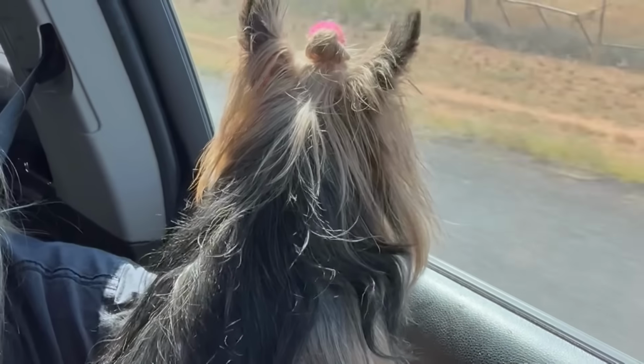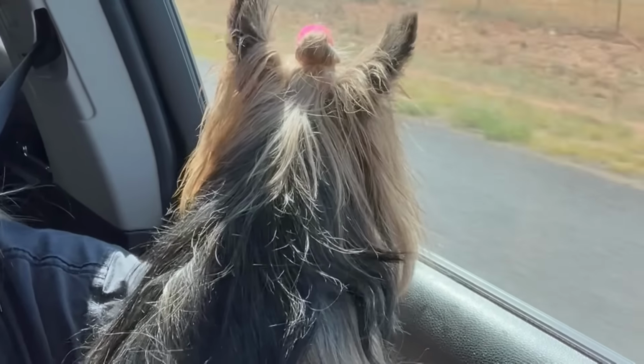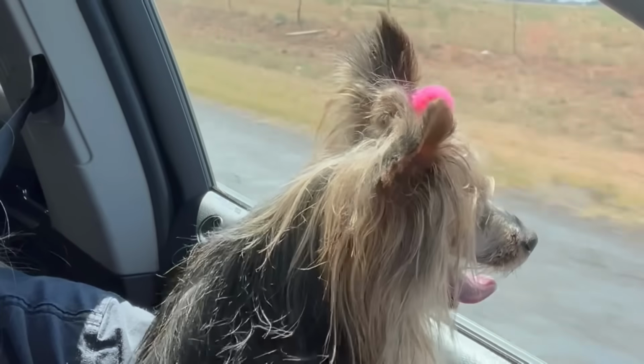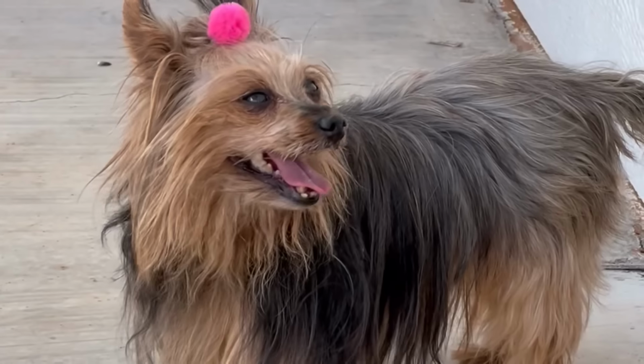Sylvie had a spa day and she looks so pretty. We found a new groomer that Sylvie desperately needed and she was great.